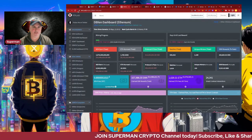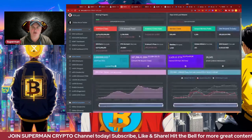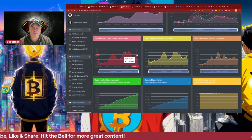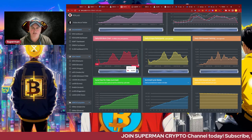Looking at the protocol, let's have a look at the protocol. Let's refresh and get the latest and greatest and see what we got out of yesterday's burn. Yeah, so look at this uptrend that we've had. So we bottomed out at 780 and moved all the way up to 115 billion yesterday on the DBZen protocol. Isn't that awesome? And of course, we're down here. Just started a new day.